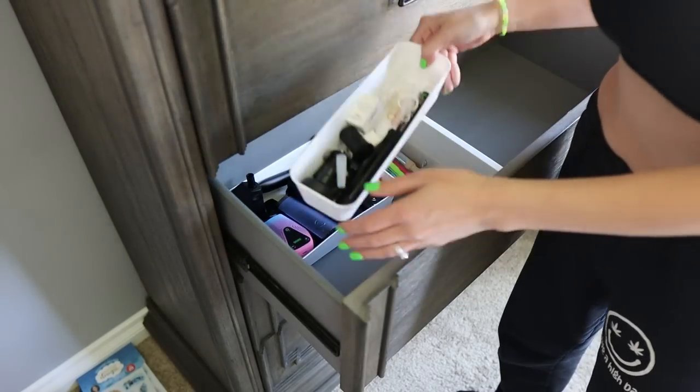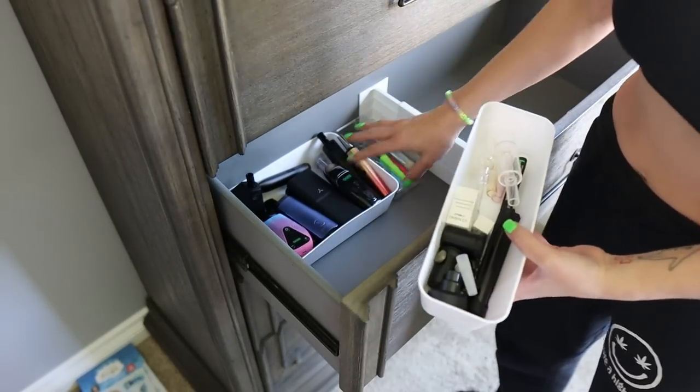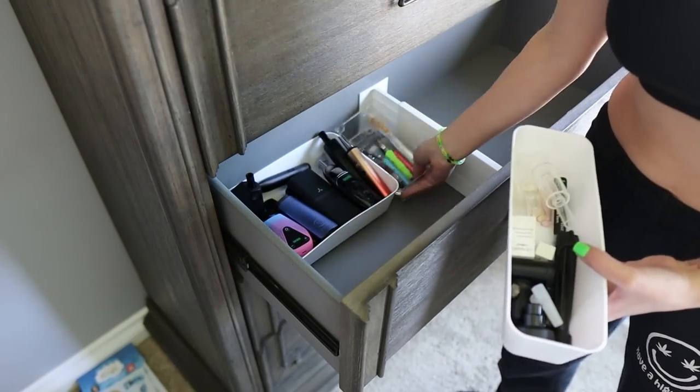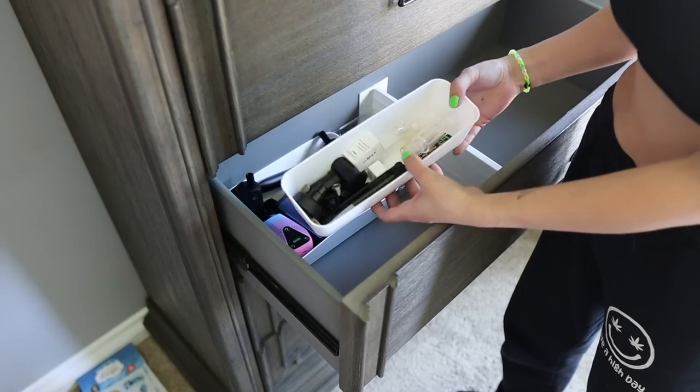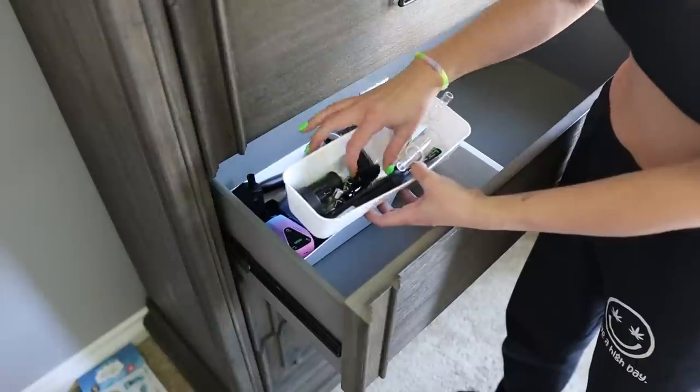Okay, I know that this felt like chaotic energy, and it truly is, but these are all my dry herb vapes. Well, not all of them, but all the ones that I could find in drawers. These are all my DynaVapes. And then these are every dry herb vape accessory. There's a little bit of concentrate stuff in here. I'll fine tune it later.